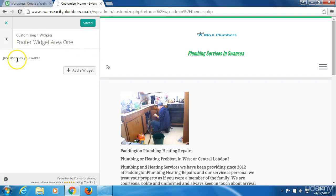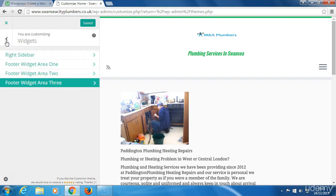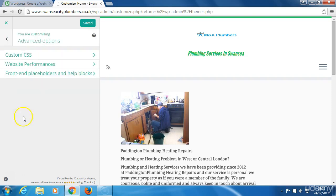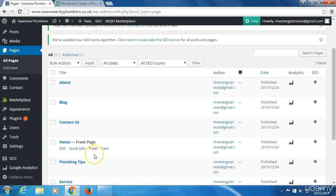Footer widget area 1, don't really need one. Footer widget area 2, don't need one. Footer widget area 3, don't need one. Go back. Advanced options, this is really for advanced, so we won't go.